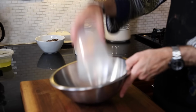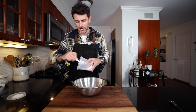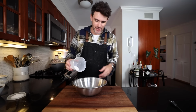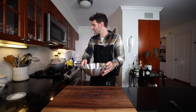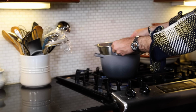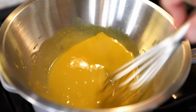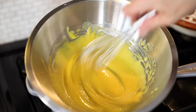Bowl. Thank you. 4 large egg yolks. So I have 1/3 cup of sugar. I have to remove 2 tablespoons, put them over on this little thing here, and then the rest goes in with the egg yolks. Okay, and same deal as last time, double boiler. Simmering water in a saucepan. So we're whisking for 2 to 3 minutes until it's fluffy, smooth, and doubled in size.